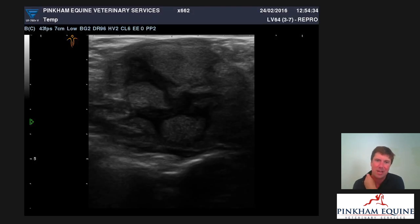Here is a picture of a hematoma within the broad ligament. Older mares, when they come to foal, can have bleeds within the broad ligament, sometimes very serious bleeds. In this case, this is a year after the bleed occurred, and there's an organized mass which is well within the broad ligament and is not going to affect the mare breeding this year.